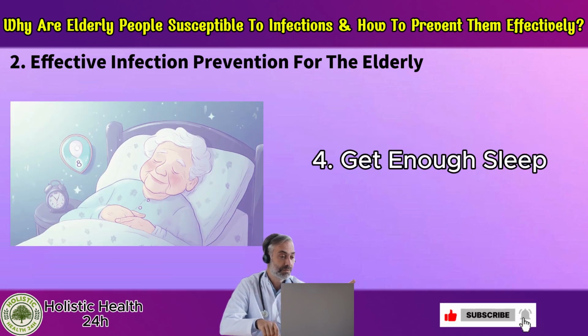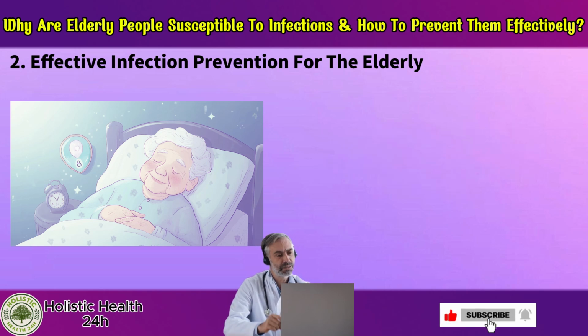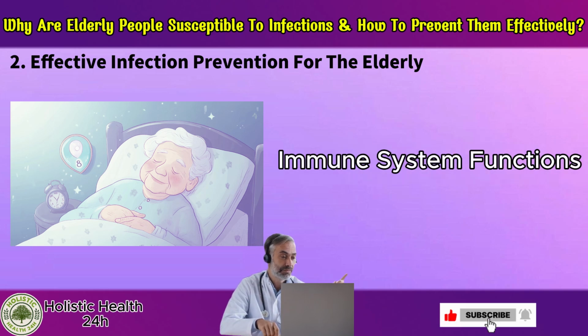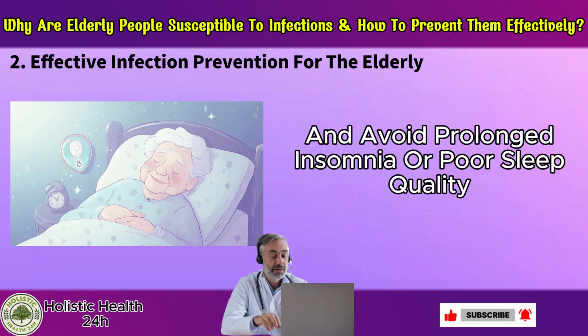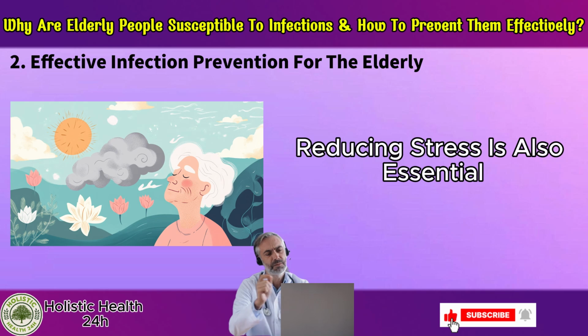4. Get enough sleep, reduce stress, and maintain a positive mindset. Sleep is vital for restoring and maintaining immune system functions. Elderly people need to ensure 7 to 8 hours of quality sleep each night and avoid prolonged insomnia or poor sleep quality. Reducing stress is also essential.